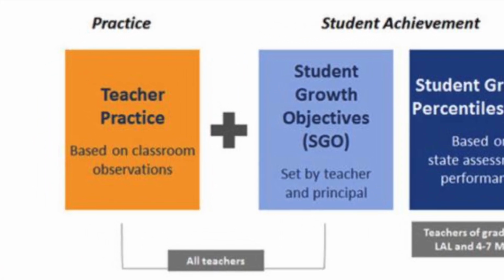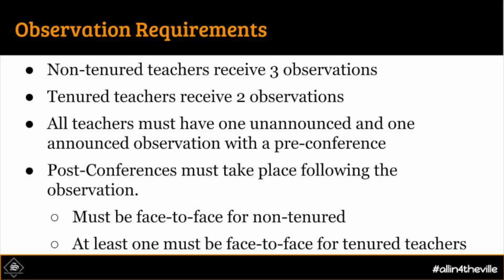Let's take a closer look at teacher practice. The NJDOE has set specific teacher practice guidelines. In terms of observations, non-tenured teachers receive 3 observations, while tenured teachers receive 2 observations. All teachers must receive 1 announced and 1 unannounced observation with a pre-conference. Post-conferences must take place following the observation. For non-tenured teachers, these meetings must be face-to-face. For tenured teachers, at least 1 of your 2 post-conferences must be face-to-face.